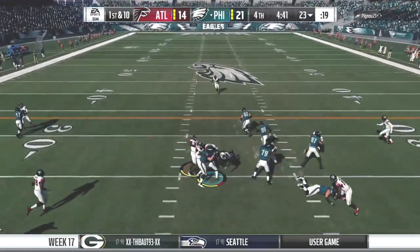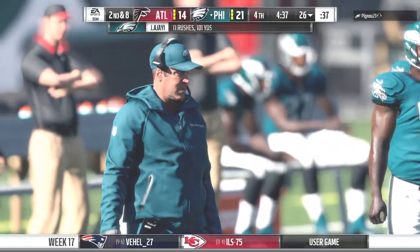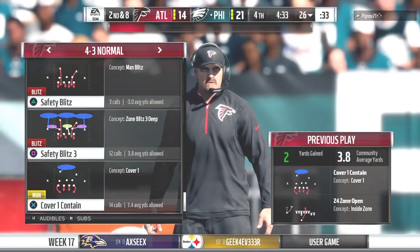Here's a handoff to Ajayi to begin the drive. And he'll get this one up to the 26. Give him a couple on the carry there. 2nd and 8.